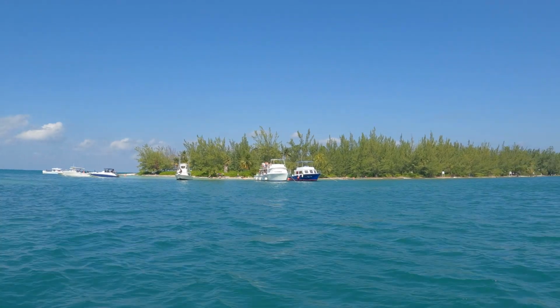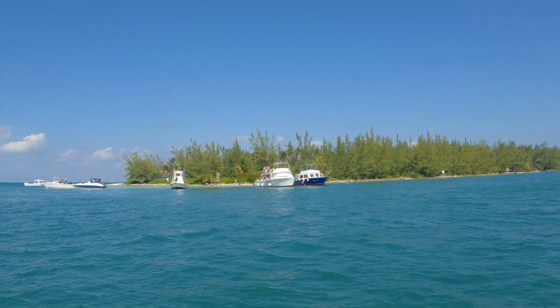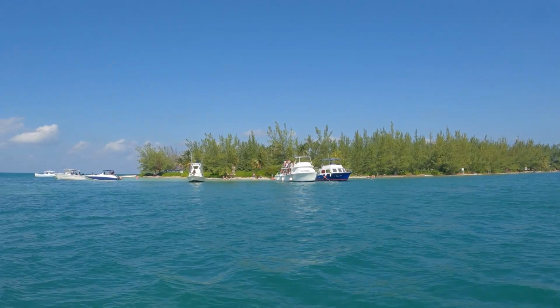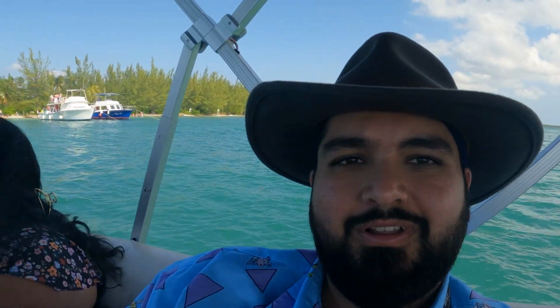So after that little bit of a rough boat ride, here we are finally slowly wading ourselves into the island, Starfish Island, where we will be able to get off the pontoon and go diving or hunting for starfish.